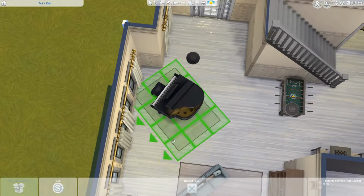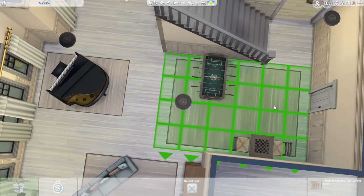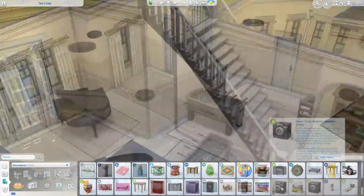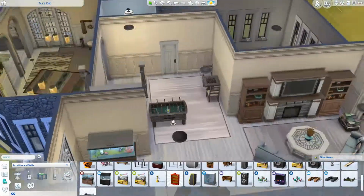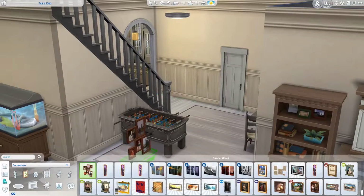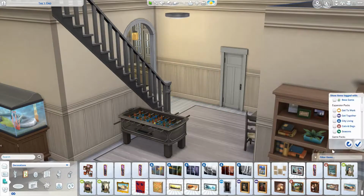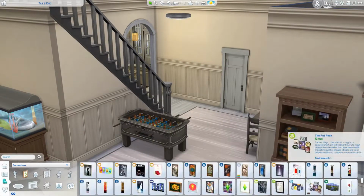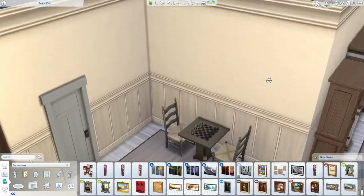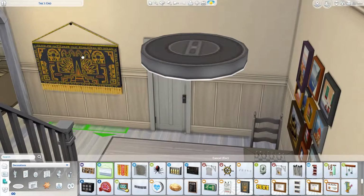Just really trying to focus on different ways for these Sims to spend time together, get to know each other, and learn how to live with other Sims without trying to kill each other. All that good stuff. And behind that white door right there, that's the master bedroom. I don't know that in this house normally that would be where the master bedroom would be, but for the sake of this series, I decided to put the master bedroom right there.